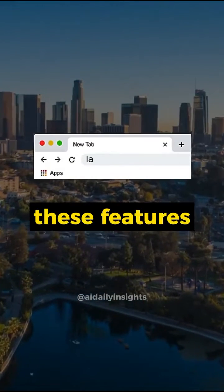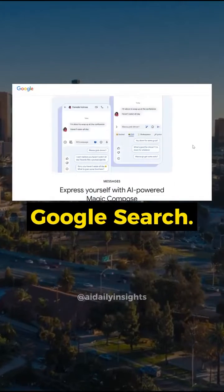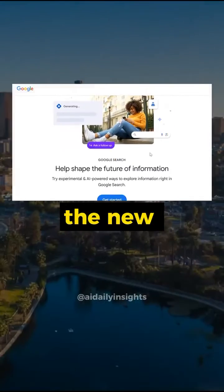To give these features a try for free early, visit this link and click on the Get Started button below Google Search. Are you excited for the new future of Google Search?